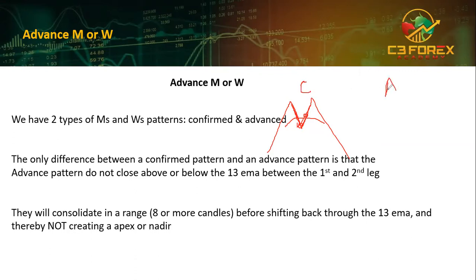Now in an advanced M, you have your 13 EMA, you have price rising, and they give you an M like that, and then shift, and then get out of there for the rest of the day. So your confirmed M closes below, back above the 13 EMA. Your advanced M does not close underneath the 13 EMA.